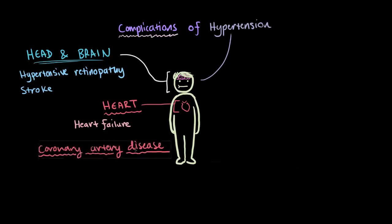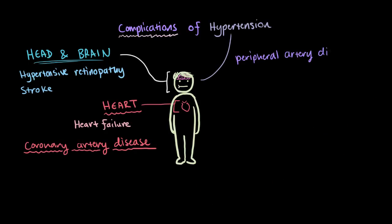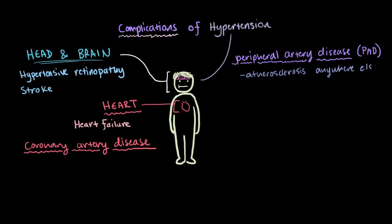Now, the final category is peripheral artery disease, which we sometimes abbreviate PAD. And this is an atherosclerosis, or a buildup of plaque in the body outside the vessels of the heart, the head, and the brain. Kind of a catch-all category for things not in the last two, which is why we call them peripheral arteries. Now, some of the most commonly affected areas are the blood vessels that carry oxygen to your legs, your arms, your stomach, or your kidneys.